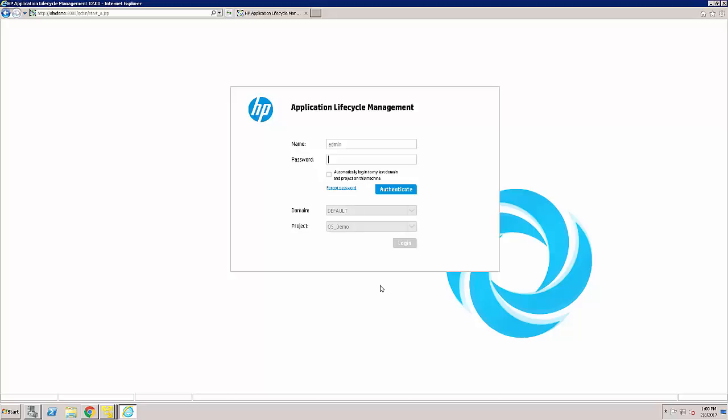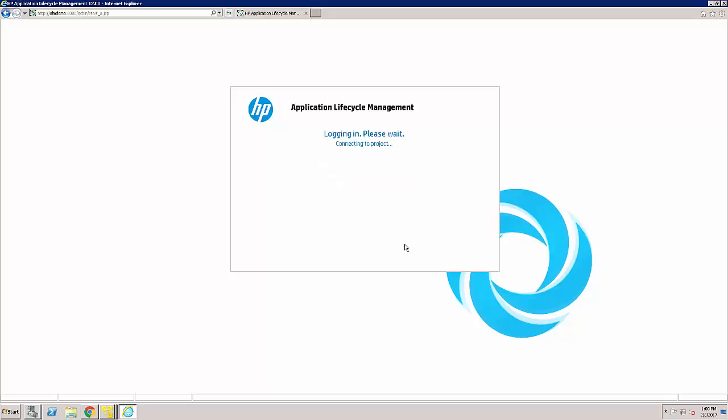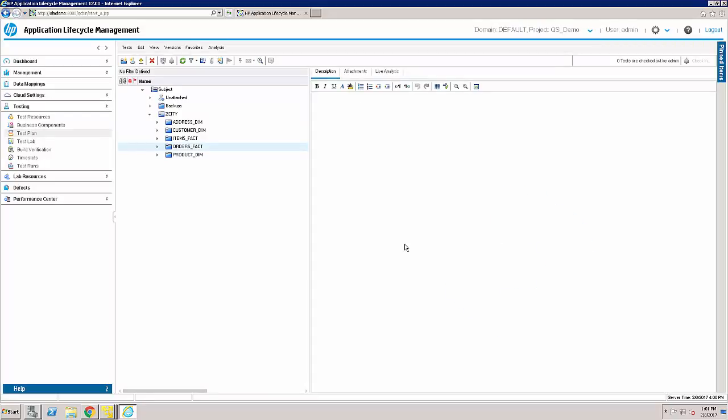You should be seeing the application lifecycle management login on your screen. I'll go ahead and log in. And we have a QS demo project already set up, and we'll log into that. Okay, so the first thing you'll notice on the left-hand side is that the requirements module has been changed. It's now called the data mapping module. We'll go ahead and click into that. We'll start there.